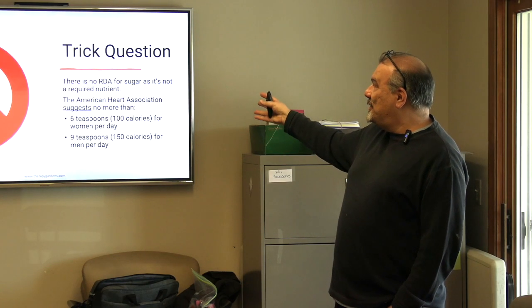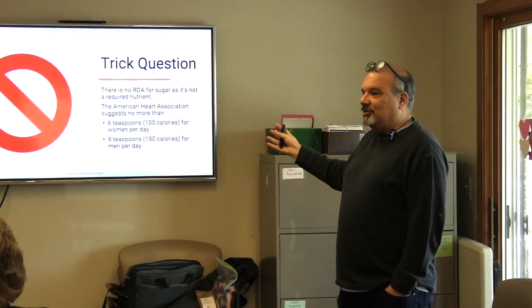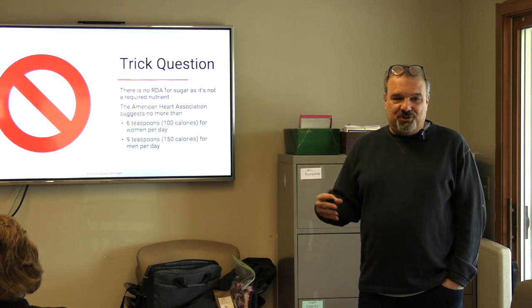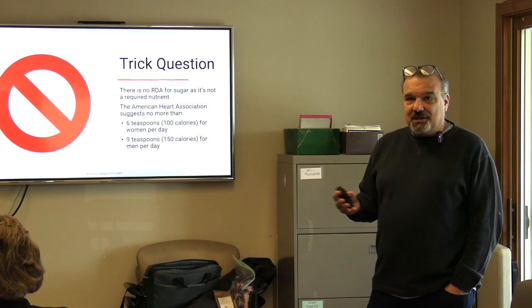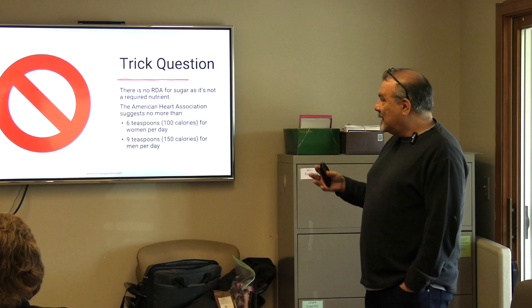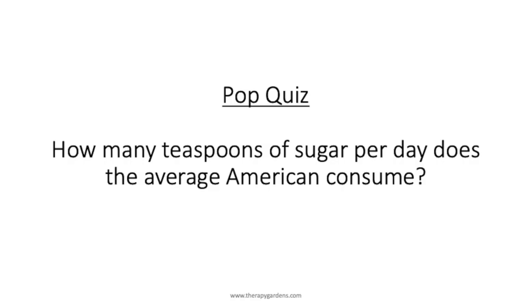But here it is. So the Heart Association recommends no more than, so they're not saying you should have 6 teaspoons. They're saying no more than 6 teaspoons a day for women, which seems like a lot to me. But then it goes to 9 teaspoons for men. But how many teaspoons a day do you think we actually consume? So if they're saying 6, a lot more than that, yeah.